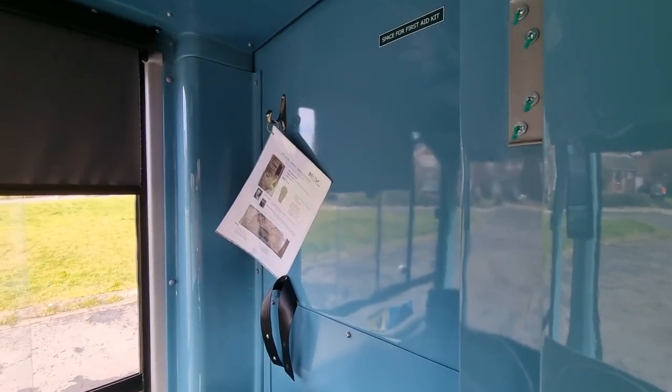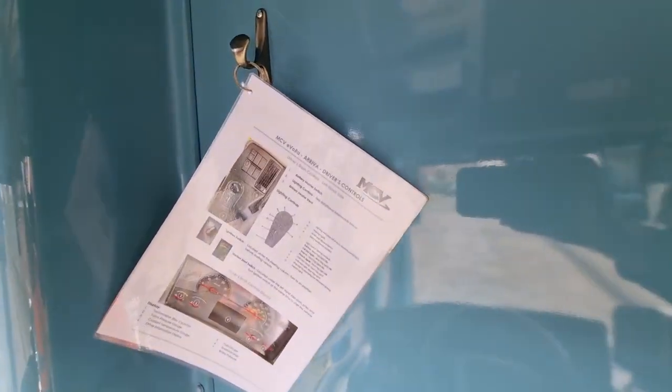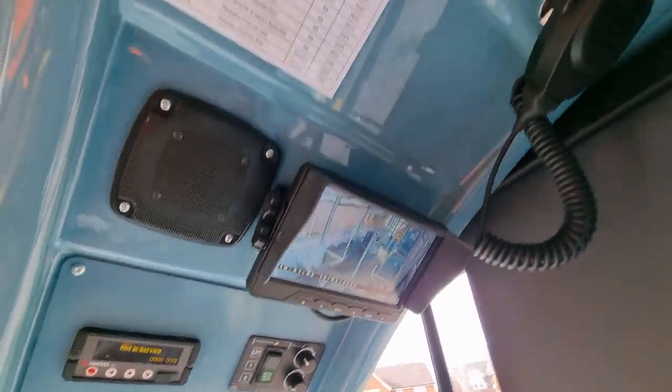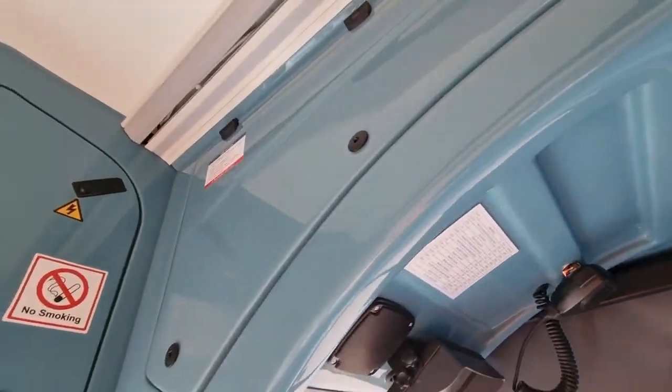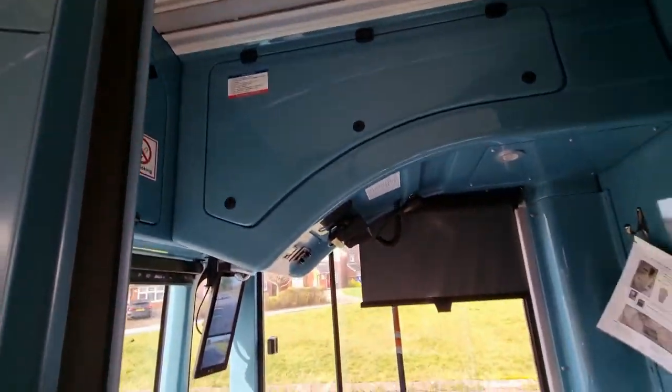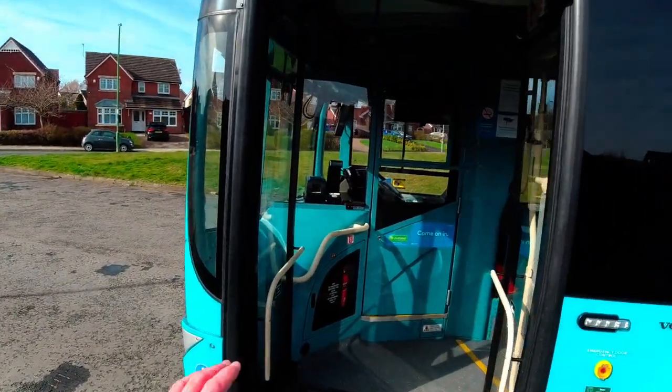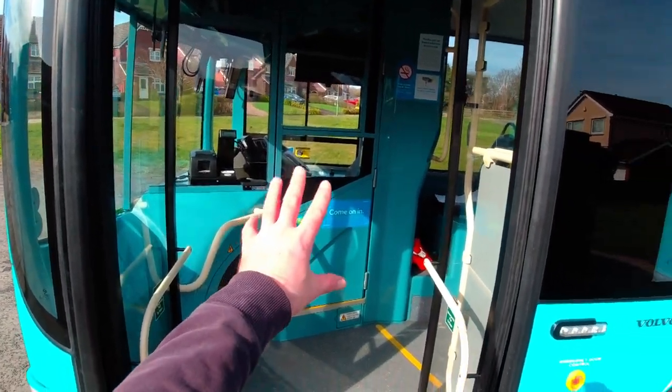There's your controls as well at the back. Got a sheet on what to do in emergency and stuff like that. CCTV, well, the monitor. And your radio. And that, my friends, is it.